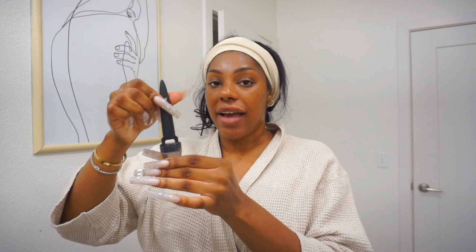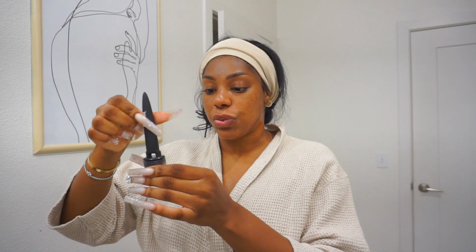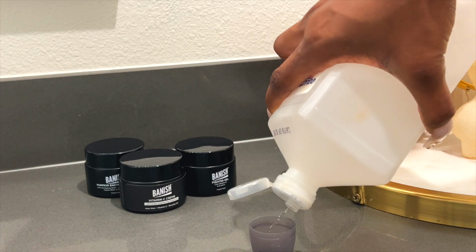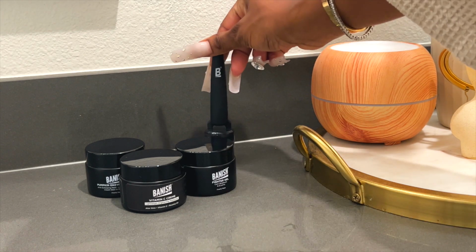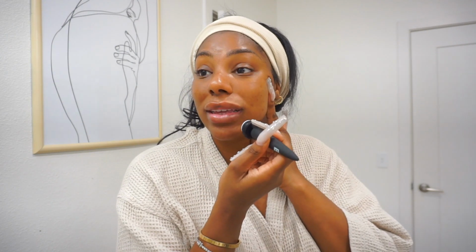All right, so right now I have it sitting in some alcohol. What you're supposed to do is fill the lid with alcohol and let it sit for about 5 to 10 minutes. I'm gonna go ahead and remove it, just let it dry a little bit. This is like 91% alcohol, so it's gonna dry super quick. I'm gonna go ahead and literally stamp this all over my face.